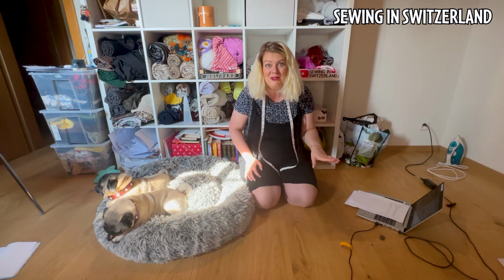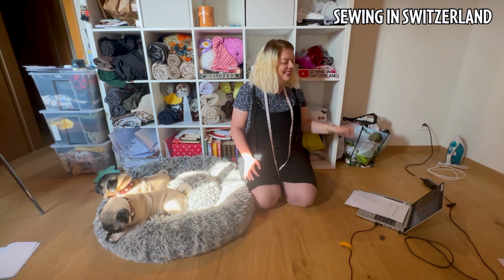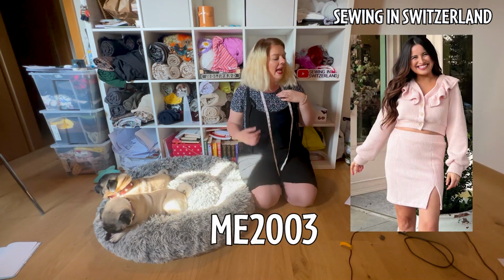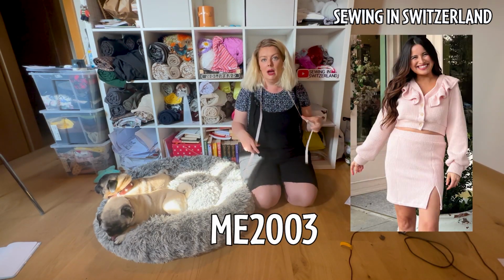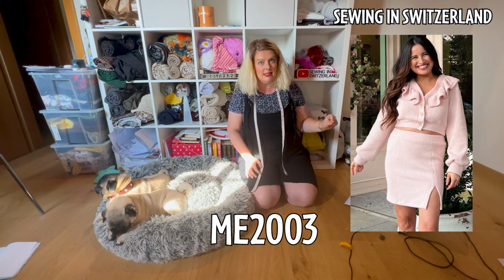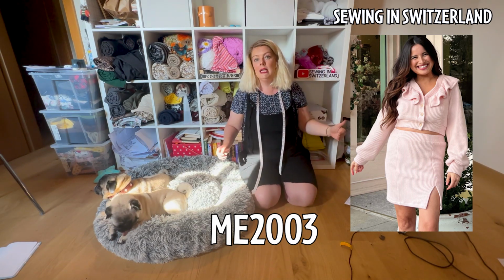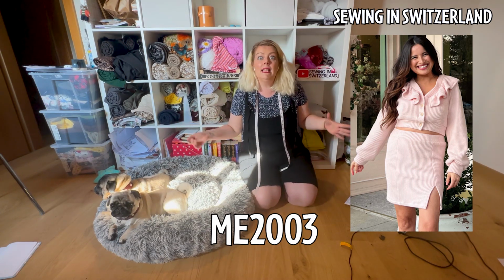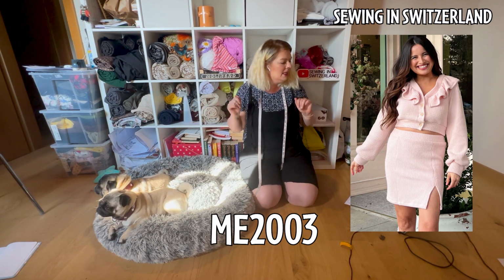So we've got two more to get through. This next one is ME2003, and the design company is called Alyssa's Threads, and the person behind it is Alyssa Ashton. And this is another knit one, and like I said, there's not enough knits, so I'm really happy to see this. So this is fun.